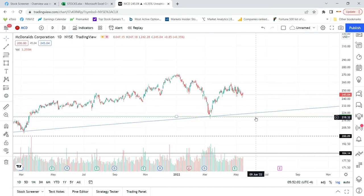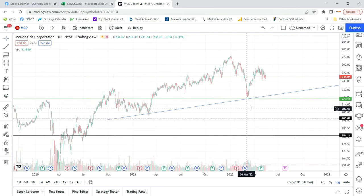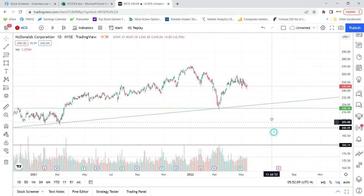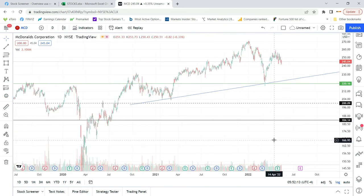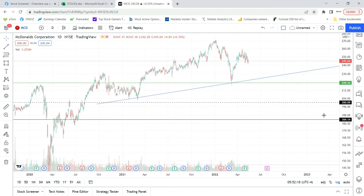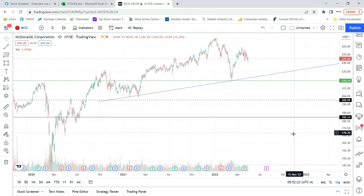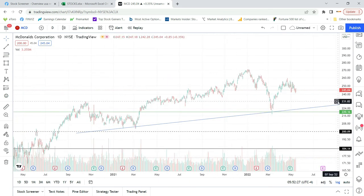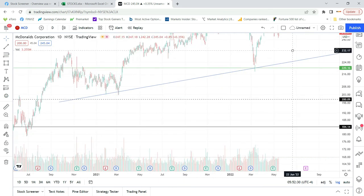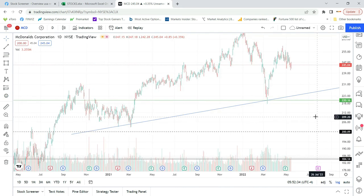220 is fair value. Again, I don't promote buying at fair values because you want your risks priced in. $200, I'd buy hard. This is my high entry price. And if you care about your dividends like me, 3% yield is at $184. That's too far from the current price. I don't think it will drop that low. I could only hope it would drop that low. So yeah, these are the levels I'm watching for MCD. $220, $200, and $185, more or less.